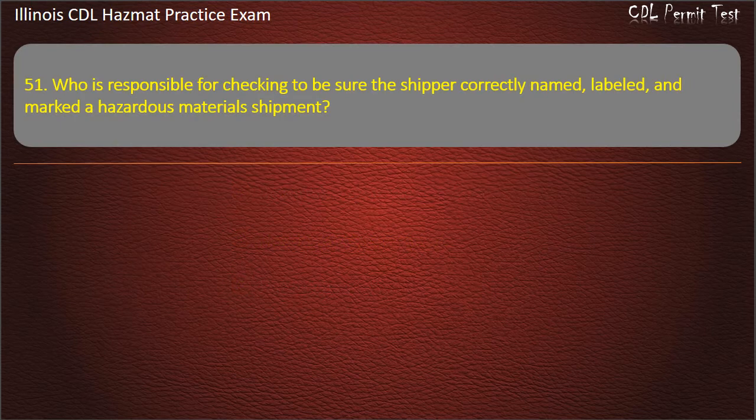Question 51. Who is responsible for checking to be sure the shipper correctly named, labeled, and marked a hazardous materials shipment? Manufacturer. Shipper. Carrier. Answer. Carrier.